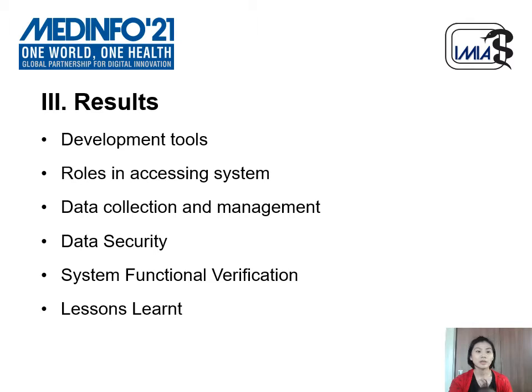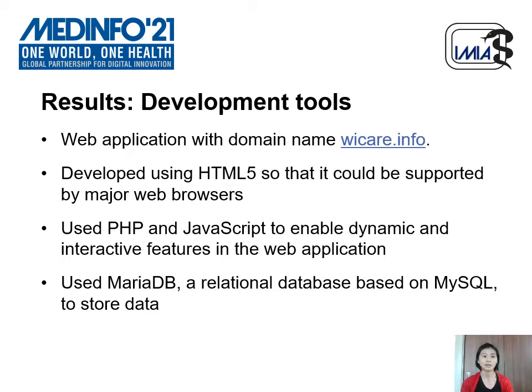For the result, I will talk about development tools, roles in accessing the system, data collection and management, data security, system functional verification, and lessons learned from the study. Based on the requirements gathered in the design meeting, we decided to develop the system as a web application with domain name wecare.info. A web application is a client-server computer program that runs on a web browser. For ease of use and convenience, the developed system was intended for use on both desktop computers and mobile phones, and a variety of web browsers.